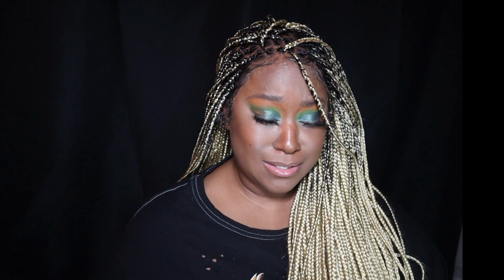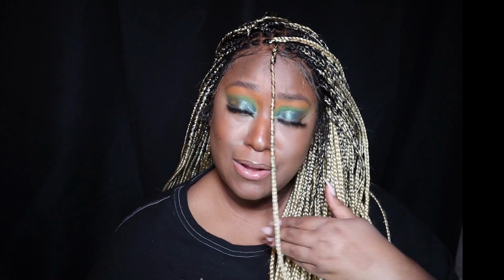I can't wait to test them out just to compare and contrast what they're like with my usual lashes that I pick up at my local drugstore. But so far these look just as nice. So I mean, let me find out Dollar Tree is my new plug for lashes.